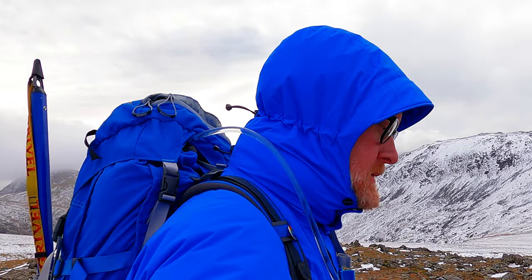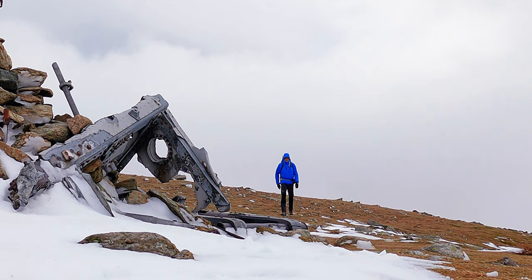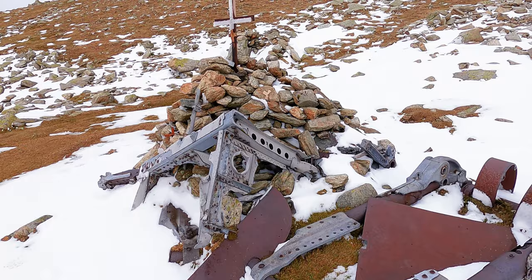Between Swirl Howe and Great Carrs, there's a memorial to a Halifax bomber that crashed on the 22nd of October 1944, killing all 8 airmen on board, 7 members of the Royal Canadian Air Force and 1 Scottish airman. The crew were undertaking a night navigation exercise, and it's thought that they became lost in the thick fog, but descended hoping to get a visual fix on the ground. Instead, they came down too low over the western shoulder of Great Carrs and hit the hillside.